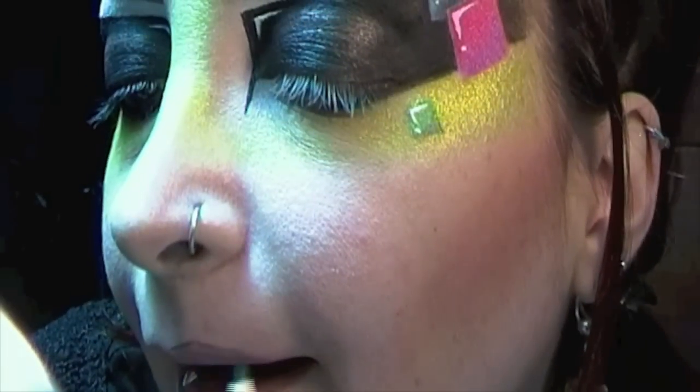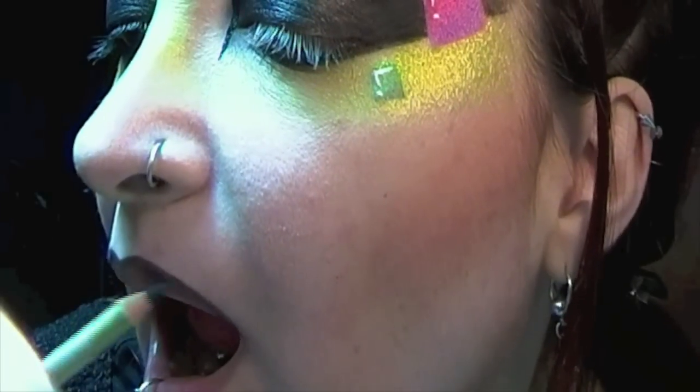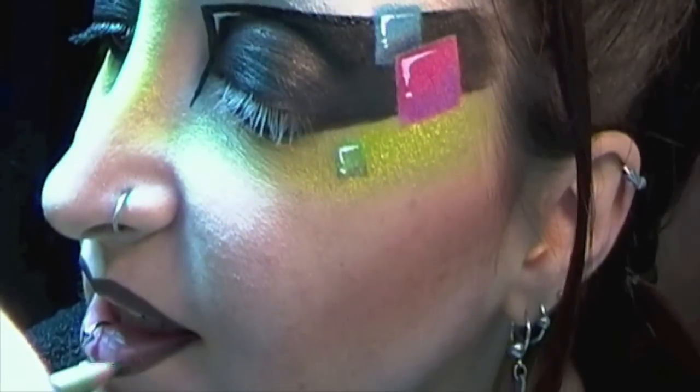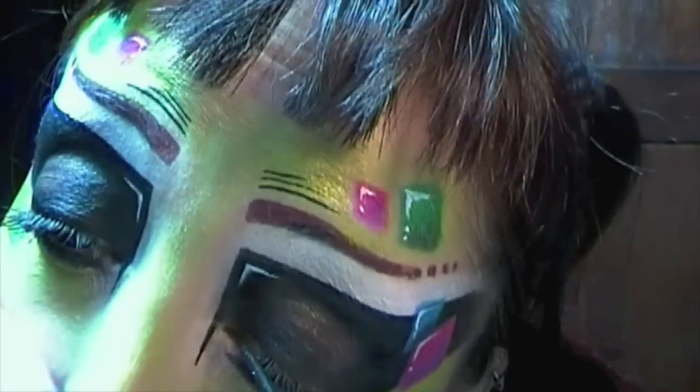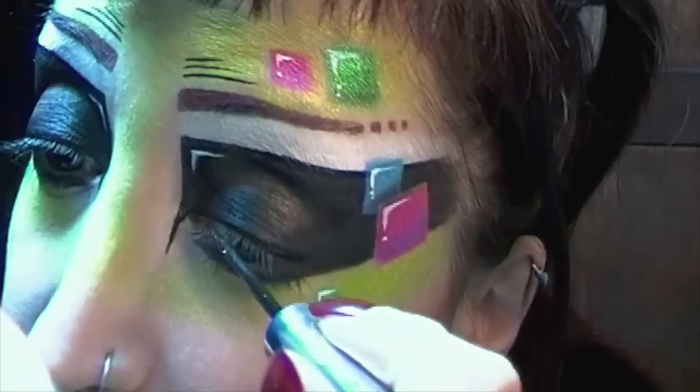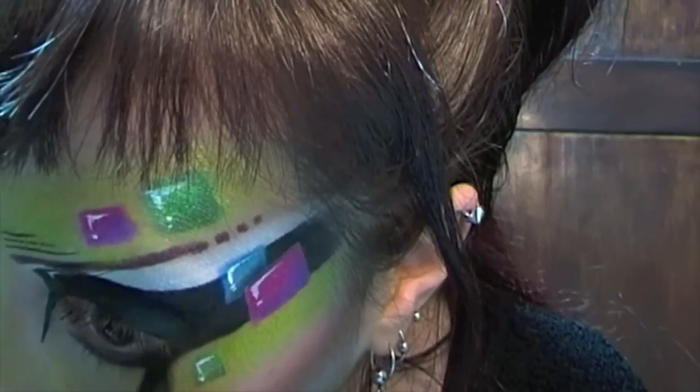I line my lips with a black pencil. Then I fill them with the Glam lipstick by Pure LUXE MINERALS. Black eyeliner on my upper lash line and Hussein Kohl on upper and lower waterline.